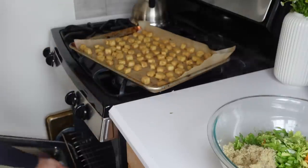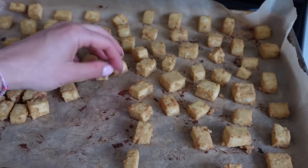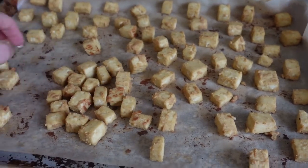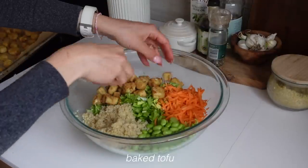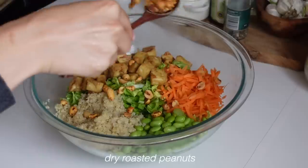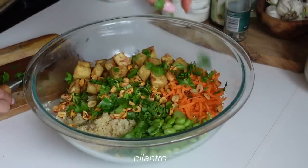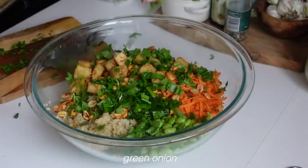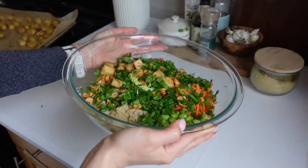And then this is how the baked tofu comes out. As you can see, it's nice and crispy around the edges. It looks super good and it's gonna be a nice addition to our salad. So go ahead and add in the baked tofu. And I also added in some dry roasted peanuts. These are actually chili spice peanuts. They're super good. Top it off with our fresh herbs. I'm using some fresh cilantro and green onion. And here's how our salad is looking. It looks so good. Next, let's make up the peanut dressing.